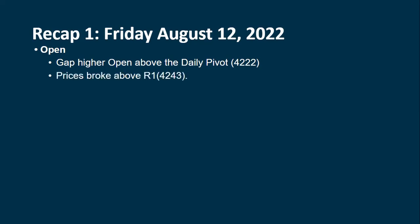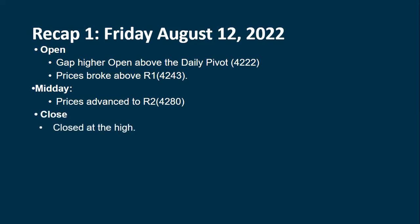Prices then broke above R1 at 42.43. We never made it up to R3, but we still were able to get above R1. Prices then advanced to R2 at 42.80 and actually stayed right at about that level. We ended up closing at the high. We were up 1.73%, a nice healthy gain, but volume really dropped off on a solid up day. But that's more or less what we've been seeing overall, is a real drop off in volume.